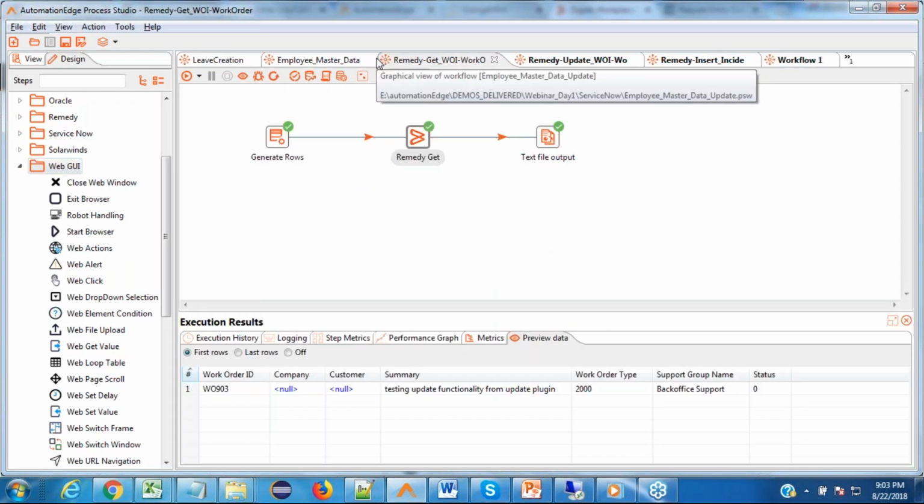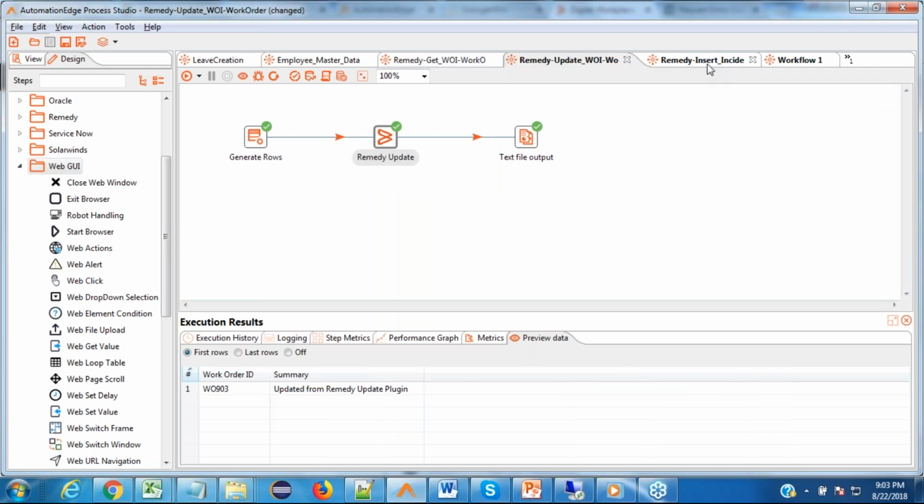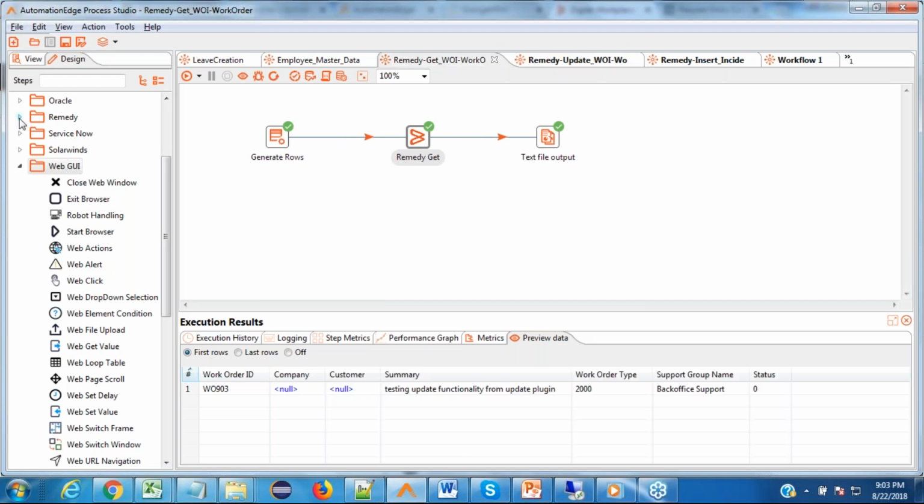So the other approach is to use a plugin for Remedy, where you can directly read data from Remedy, update data in Remedy, or insert data in Remedy. Suppose I want to get a particular work order, and all I did was simply drag and drop these plugins on this canvas. In this case, I got the details of a particular work order number.